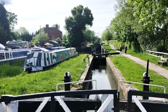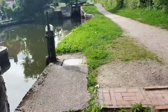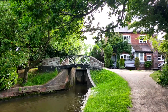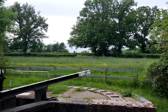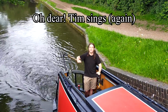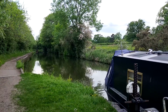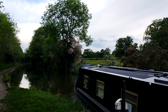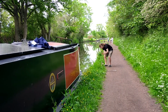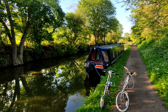The next day we still had to do a few more locks until Hockley Heath, but after this that meant we had a long uninterrupted cruise to Birmingham city centre. We were looking forward to an evening's rest and checking out what Hockley Heath had to offer. We got up the locks, moored up for the night, and we got a beautiful sunset. It was time to take the bikes out to ride into HH.